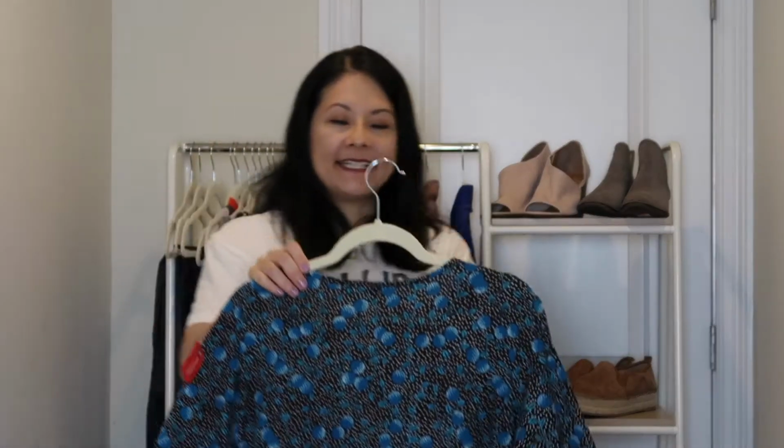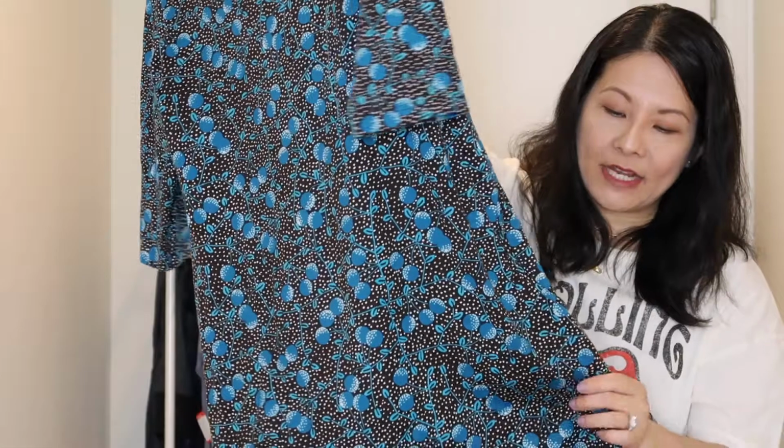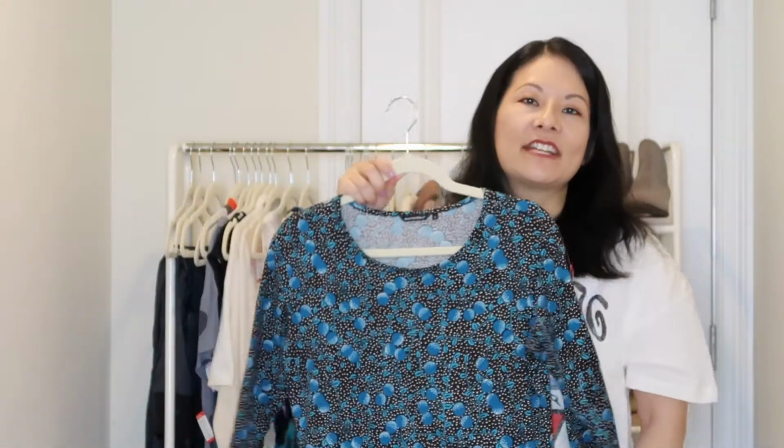So the next brand is another one that I'm not certain how it will perform, but I wanted to check it out, and that's Marimekko. And this one is in a size small. So this is just a basic kind of pullover style dress. It does have some pockets on the sides, which is always nice. And just kind of a classic shift style of dress, I would say.